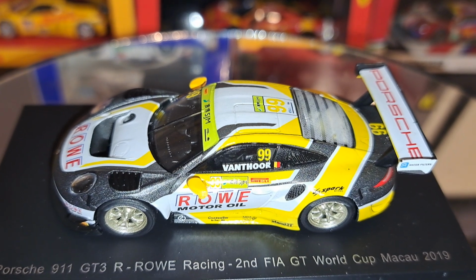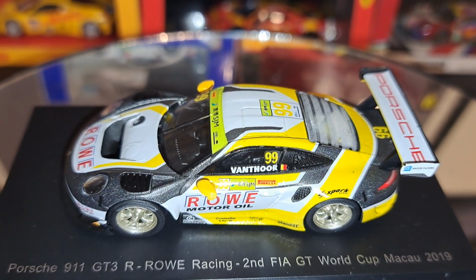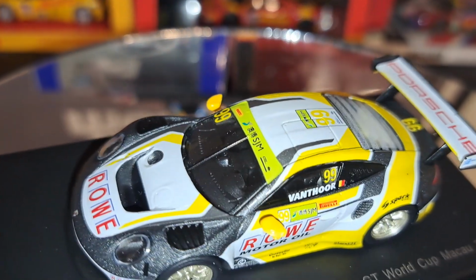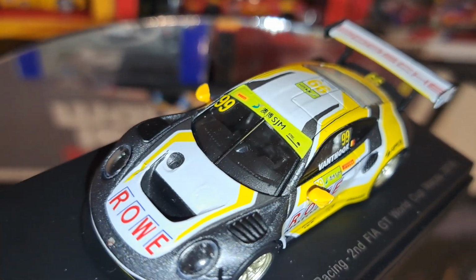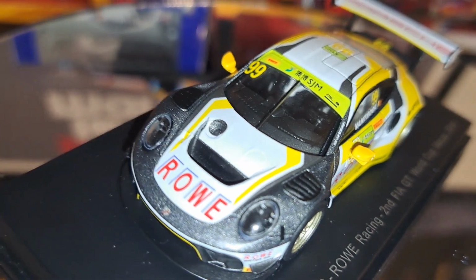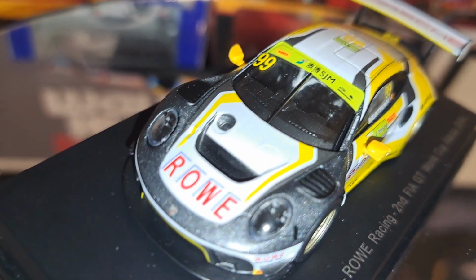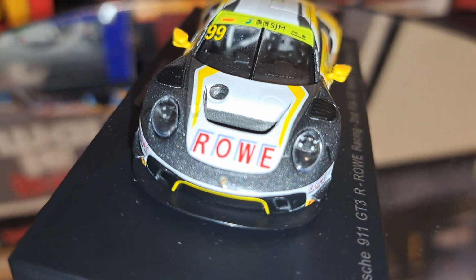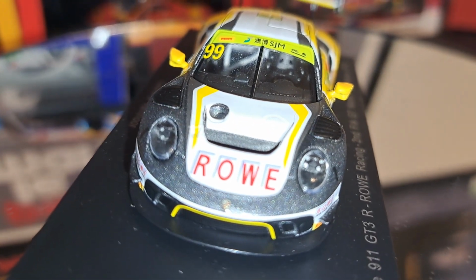And folks, it looks really good. This car is very nice. For a Sparky, it's about as good as you get. Detail on it is, as I said, really good. The finish is perfect. Decals are dead on. And I'll tell you, Spark doesn't make many mistakes in that regard.